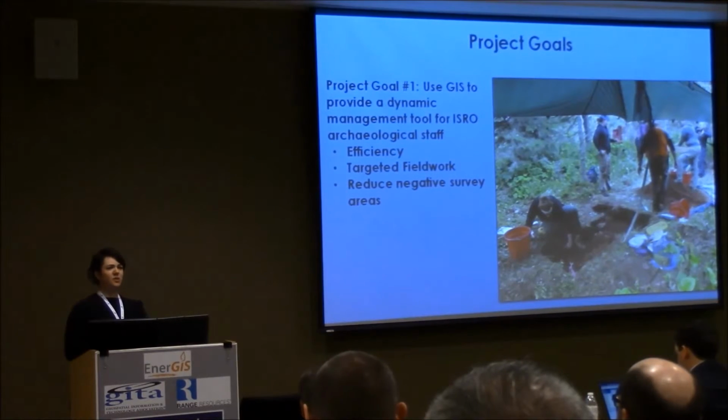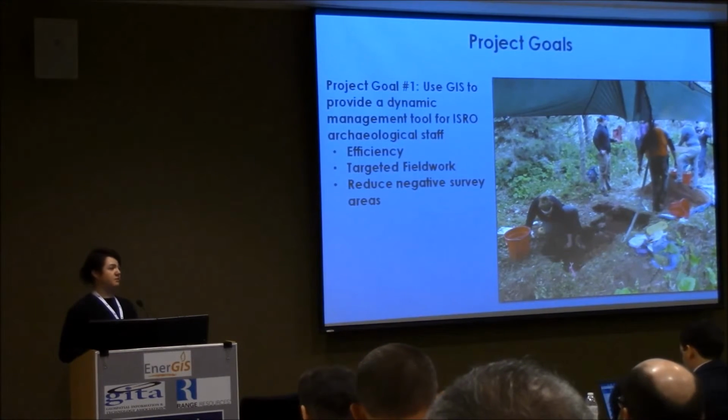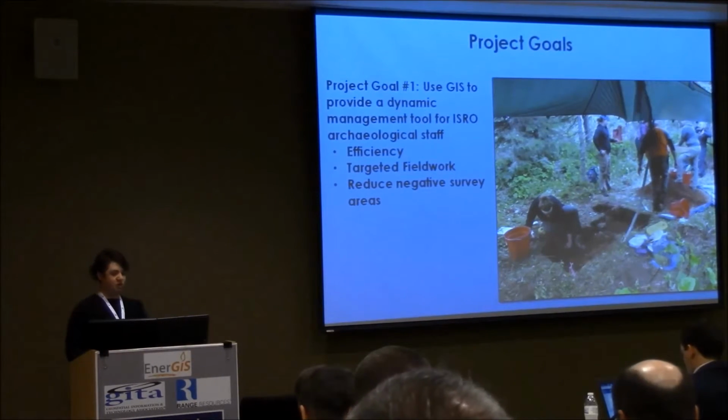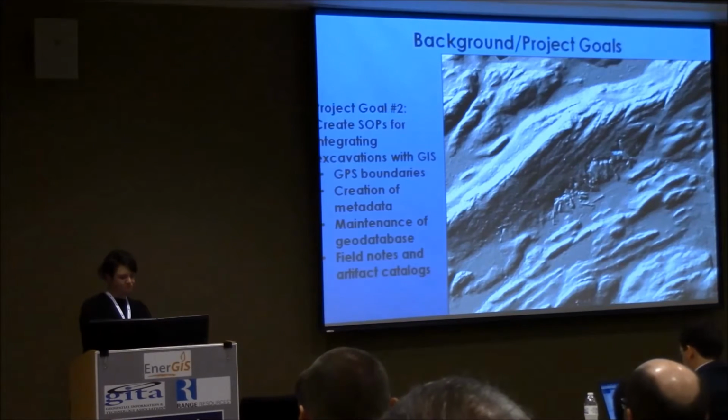Additionally, I had some project goals. This is a national park. It's remote. It's difficult to get around, as I said. The cultural resources staff don't have a ton of resources or time to go out and do these surveys. They're very time intensive. So one of the things I really wanted to provide to park management staff coming off of this project is a dynamic management tool, something they can work with, something they can update, something that's going to make their field time more useful and efficient, something that's going to reduce the number of negative areas that they're testing in, and give them the best results.